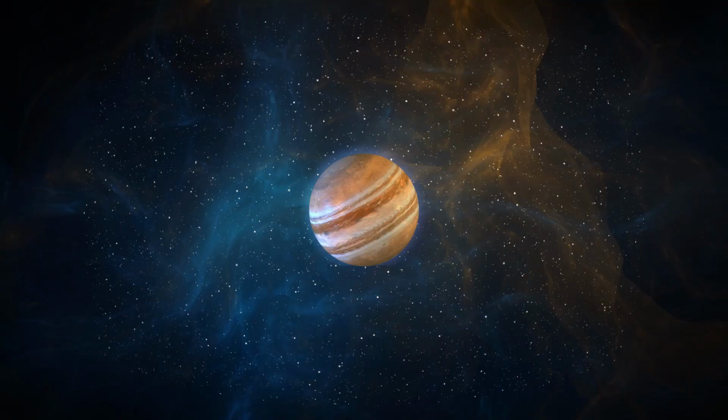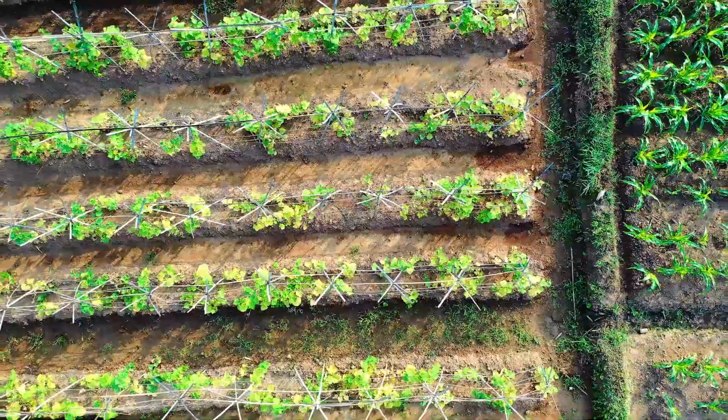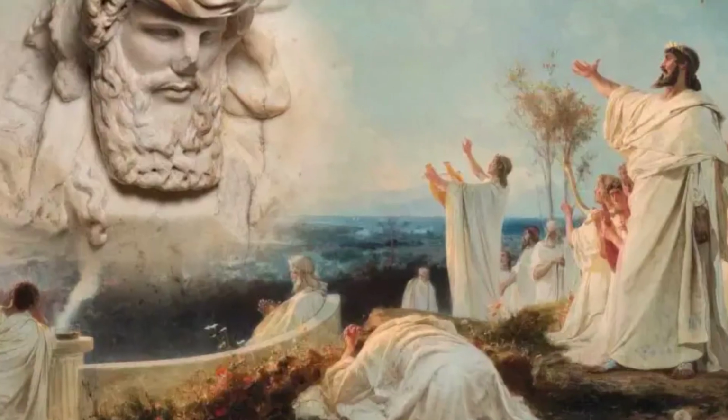Now you might be wondering, but why did the ancient Greeks need to know all of this? Well, let me tell you, these guys were serious about their astronomy and astrology. They believed that the movements of the stars and planets had an impact on their daily lives. So by using the Antikythera mechanism, they could plan agricultural activities, navigate their ships, and schedule their religious festivals.